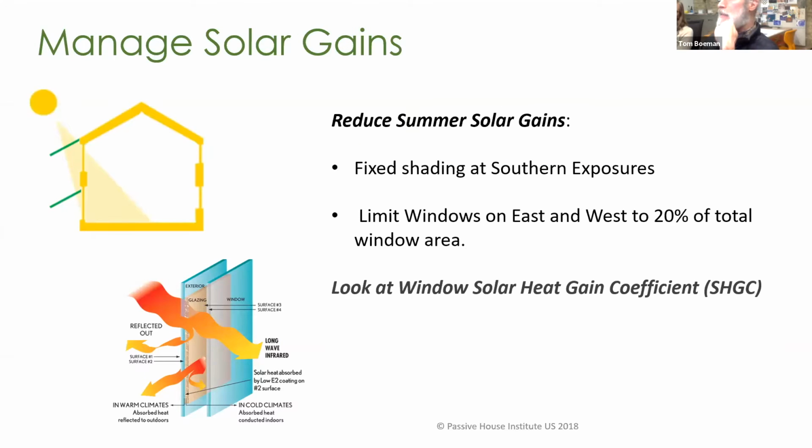Managing solar gains, the purpose is really just to reduce the summer solar gains: fixed shading at southern exposures, and limit windows on the east and west to a total of 20% of the total area. And in this case, you're looking at the window solar heat gain coefficient, the SHGC.